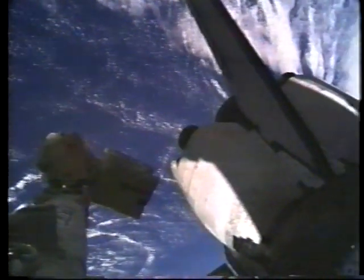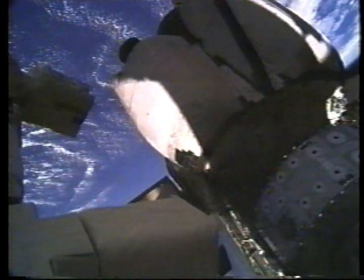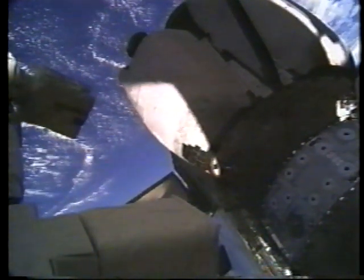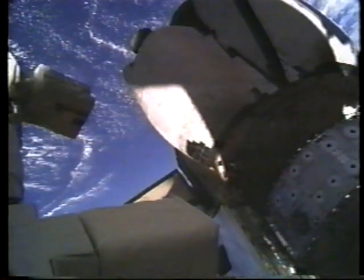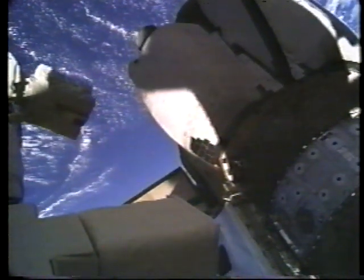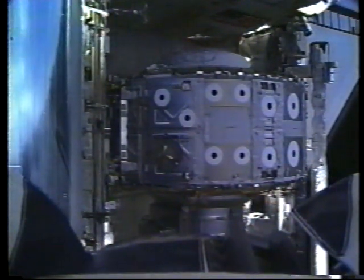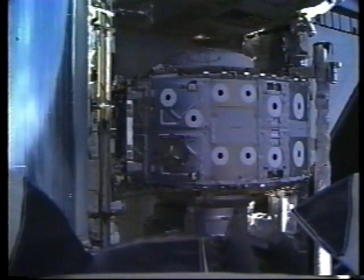This view from the elbow camera of the Canadarm2 showing the 56-foot-long Canadian-built robotic arm for the International Space Station now in motion as Atlantis and the International Space Station pass over the southeastern Indian Ocean, approaching the west coast of Australia. An excellent view of the rear of Atlantis's cargo bay and the airlock Quest. You're looking at the equipment lock portion of that 18-foot-long airlock as it sits nestled at the rear of Atlantis's cargo bay. And now a view from the wrist camera on the Canadian-built robot arm, looking straight down at the very top of the airlock itself.